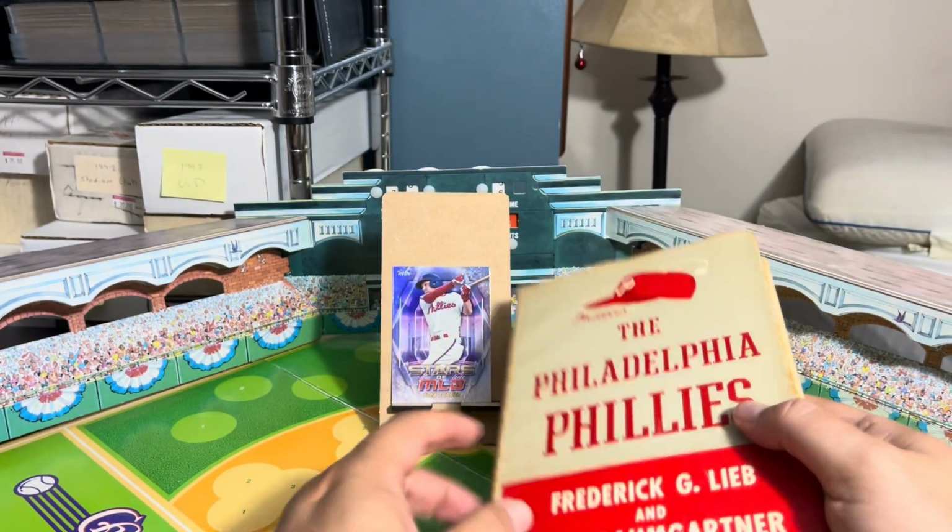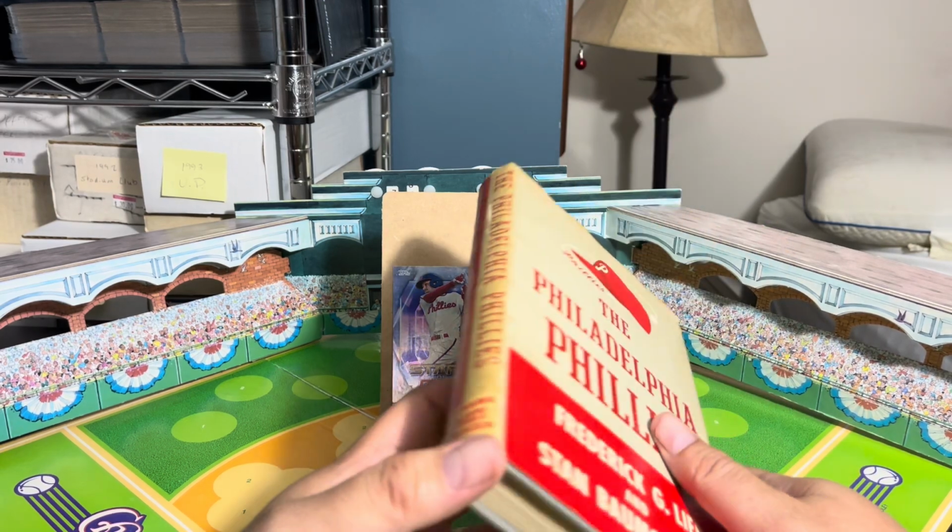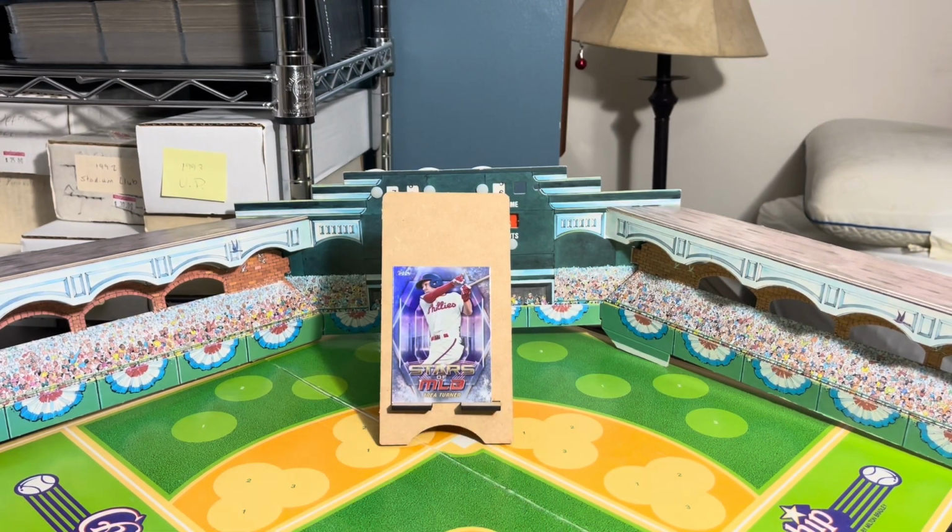It's not something I have read yet. Just got it the other day off the bay, but very happy to have it. And that is my random random baseball item of the day.